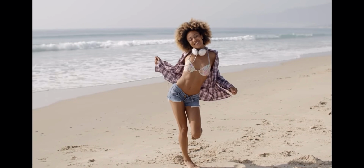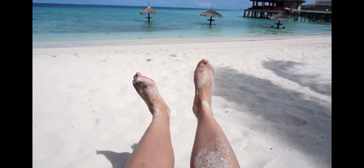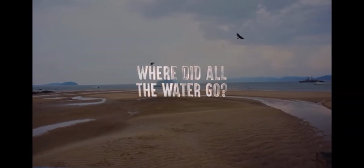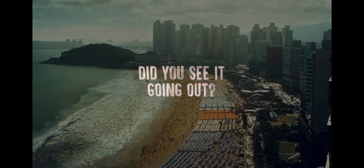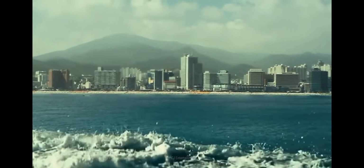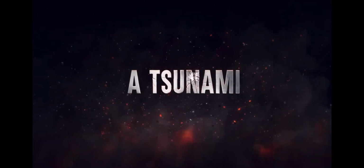You're on a beach, not a worry in the world. The sun bronzing your skin, sand trickling between your toes, the sound of waves. Wait, what? Where did all the water go? Did you see it going out? Now what? Better act quickly. In a matter of minutes, you may be underwater. Here's what you can do to survive a tsunami.